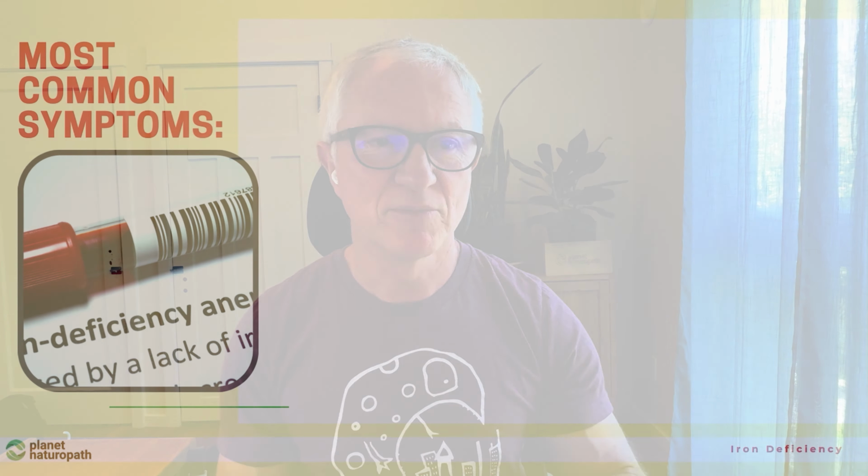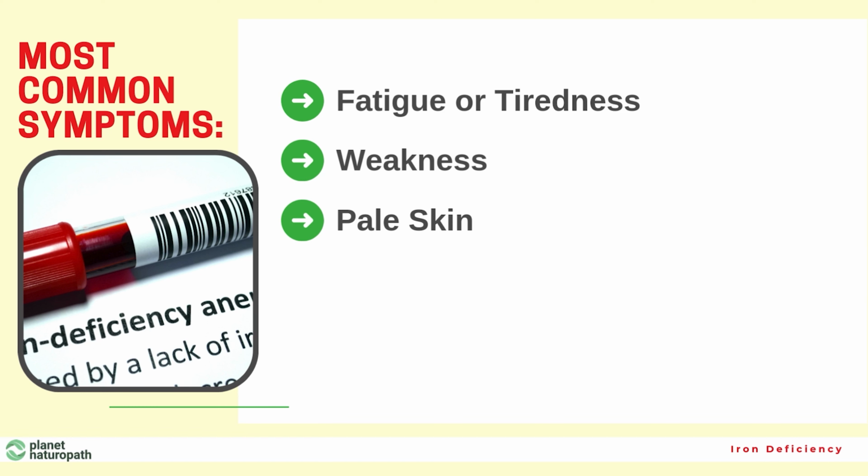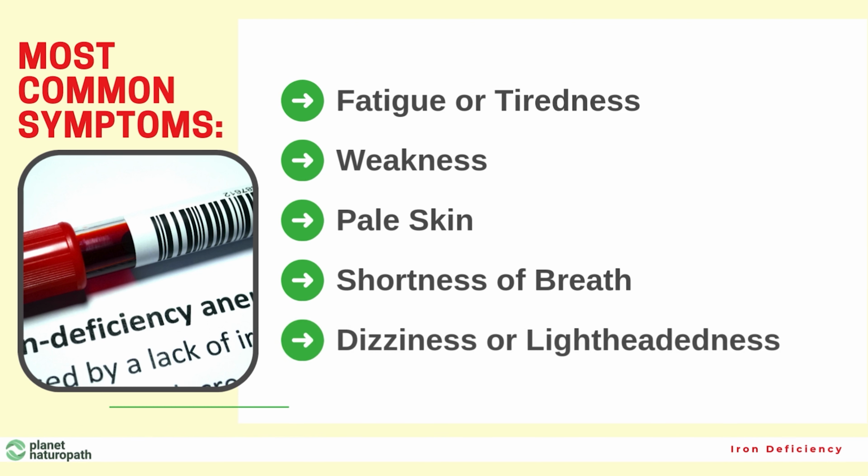Iron deficiency can manifest in various ways. Here are the most common symptoms. Fatigue or tiredness, as less oxygen reaches the body tissues. Weakness, as general body weakness can be caused by reduced oxygen delivery. Pale skin, as lower hemoglobin levels can cause paler skin. And shortness of breath and difficulty breathing during normal activities. This can lead to dizziness or lightheadedness because of low oxygen levels in the brain.